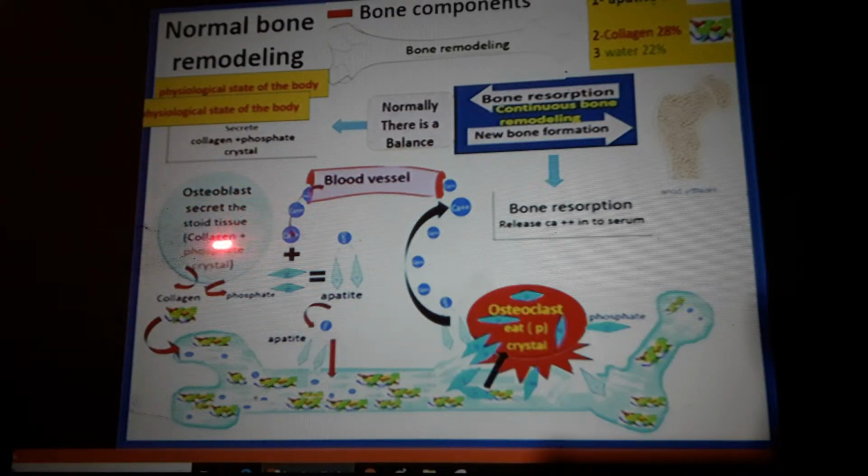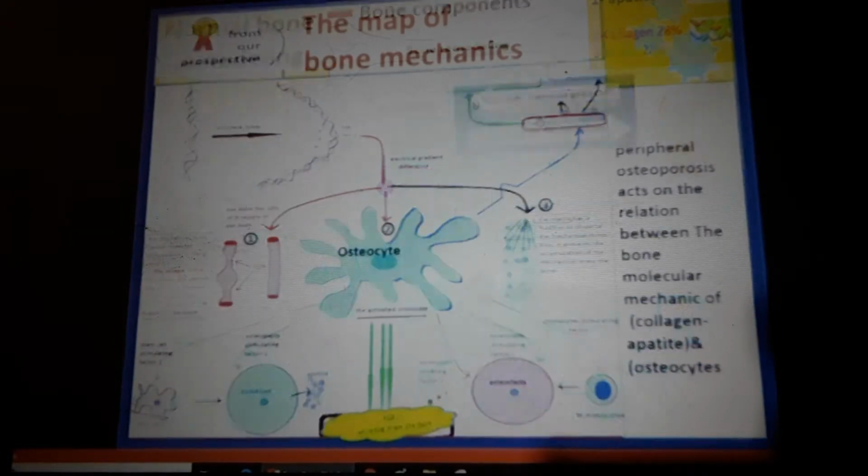New bone formation is done by the osteoblast. To form new bone, the osteoblast secretes the collagen and the phosphate and takes the calcium from the blood. When calcium comes to enter again, it finds a virtual cycle, which we will see in a later slide. So calcium cannot enter except by passing through this virtual cycle. What we want to see from here is that calcium is easily released from the bone, but re-entry into the bone is difficult because it needs some precautions and prerequisites, which we will see later.